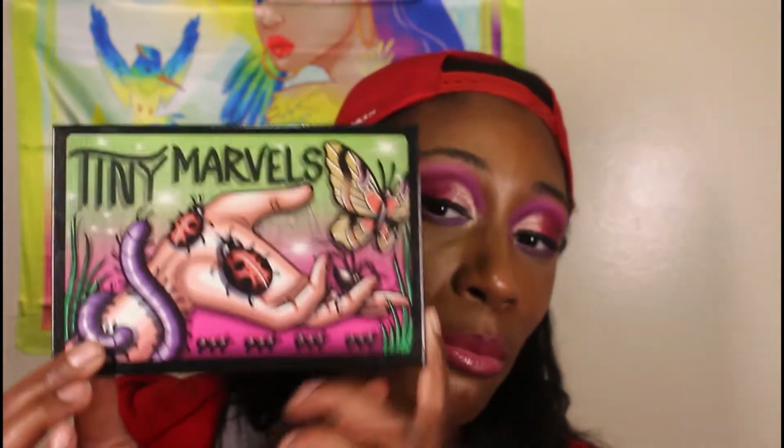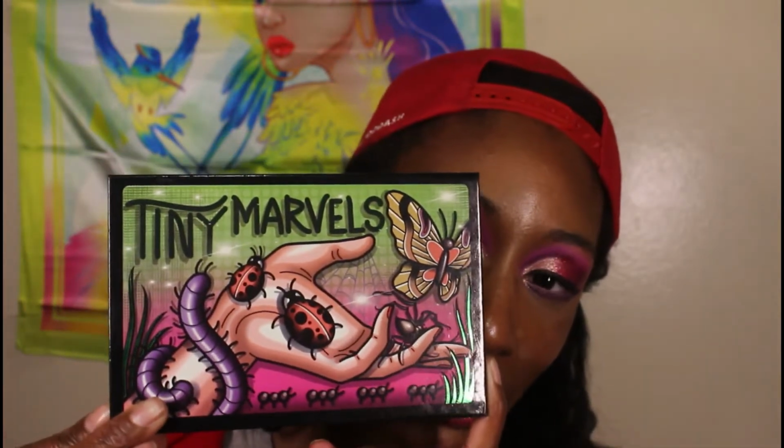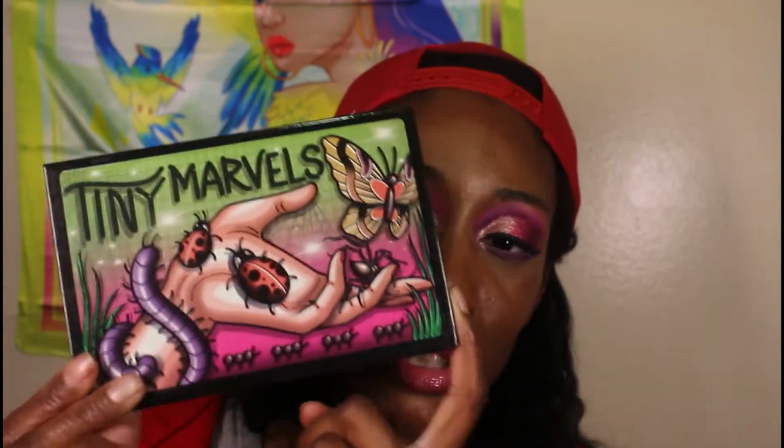So I'm gonna start off with the one from the late great Mel Thompson. This is the Tiny Marvels palette with Mel Thompson and Sydney Grace Co. Or it's just Sydney Grace. But this is what it looks like on the inside.